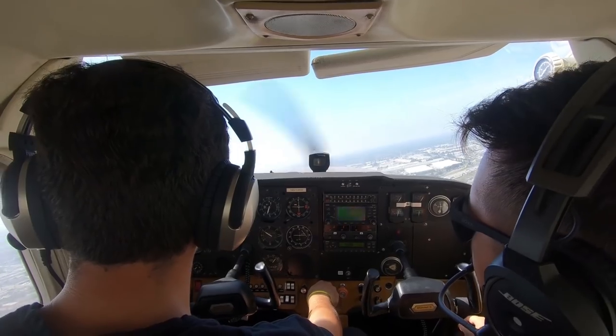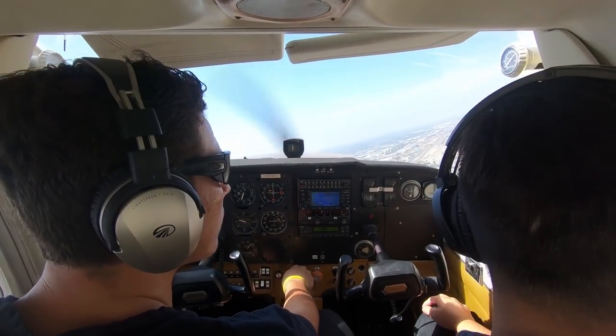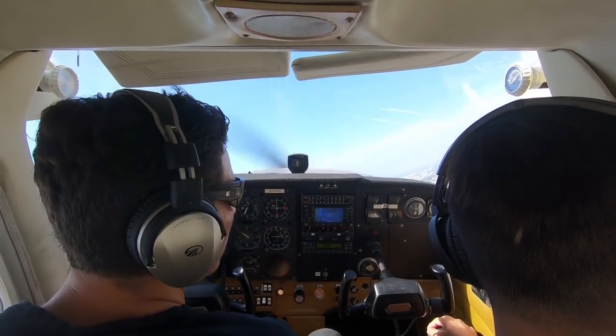Start your turn. Sling 4 Tango Romeo, traffic 11 o'clock, 2.5 miles eastbound, a Piper Tomahawk. Altitude indicates 2,600. Negative traffic in sight, 4 Tango Romeo.